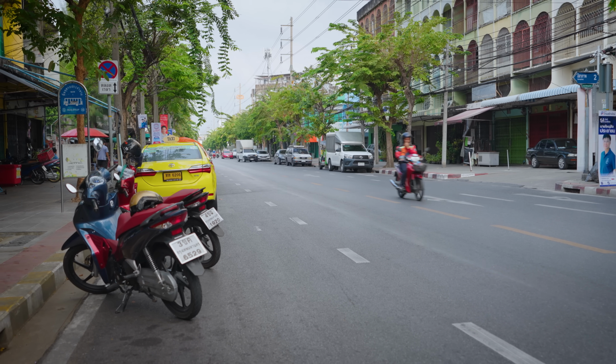Just overwhelmed by the friendliness and hospitality, just genuine friendliness. And that's a real popular spot, especially for taxi drivers, tuk-tuk drivers, and cops.